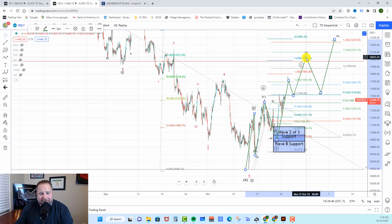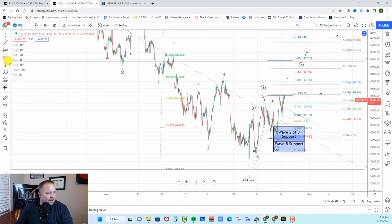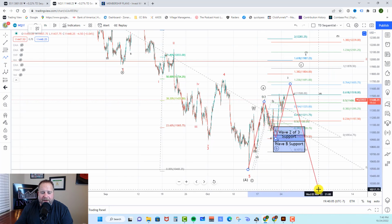All right, the more immediate bearish count on the NASDAQ looks very similar to that on the ES. In that case, you'd get an A, B, C up in 4, and then a strong move down in 5 toward the 9,000 to 9,500 region.